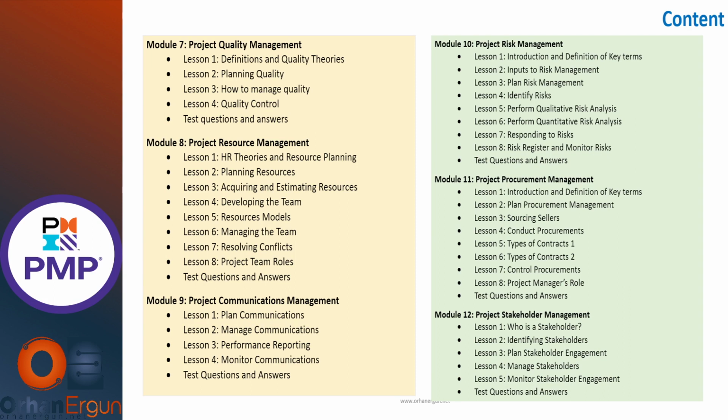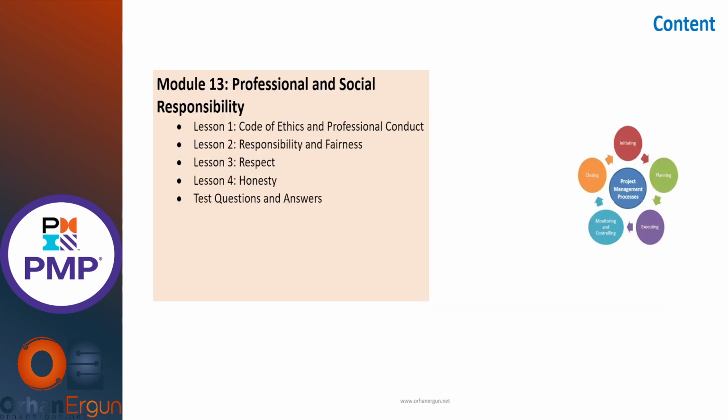Module 12, we'll be looking at a key area called stakeholder management. We'll be defining who a stakeholder is. We'll be looking at identifying stakeholders for your project, how you plan to engage them, how you'll be managing relationship with stakeholders, and how you'll be monitoring the engagement with stakeholders. And at the end, you'll be having your 10 questions and answers.